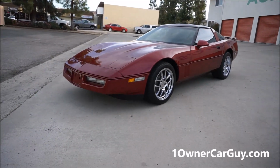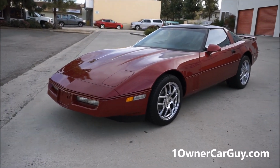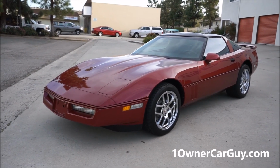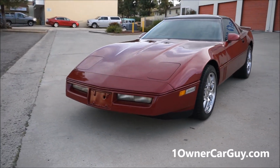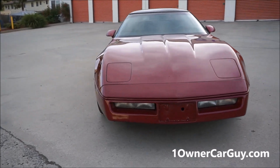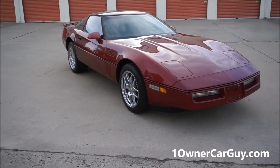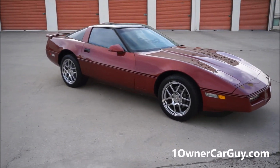OneOwnerCarGuy.com. And what I've got for you here today is an absolutely beautiful 1989 Chevrolet Corvette. It's in great shape, 350, all that good stuff. It's low mile, 119,000 miles, and it's beautiful. The paint is in great shape. If you didn't see the walk around of the outside, it's one or two owner. I forget on this car. I don't ever have my paperwork with me. Check the eBay ad. That's where that kind of information will all be.